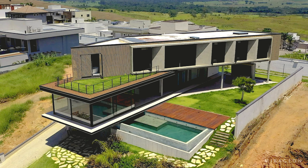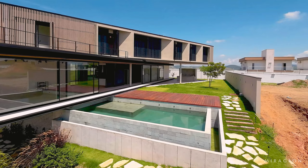Entirely clad in wooden brise soleil, this large block is broken by the contours of the suite openings, creating a rhythm of solids and voids.